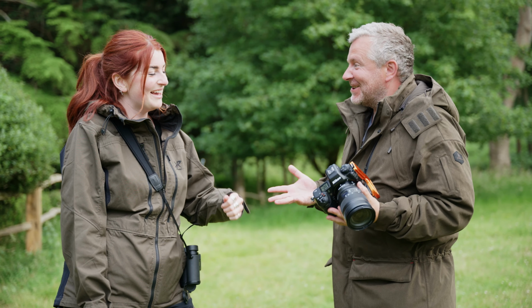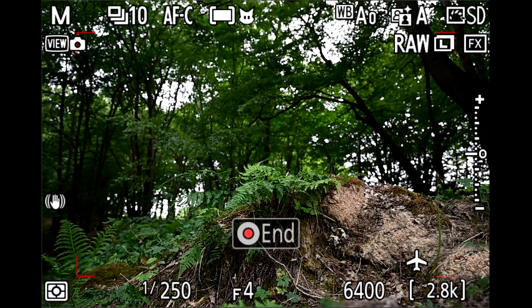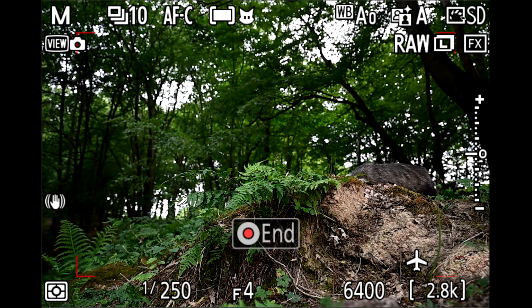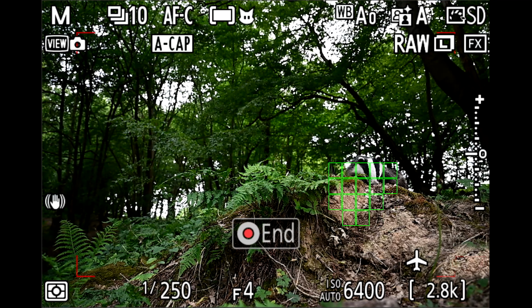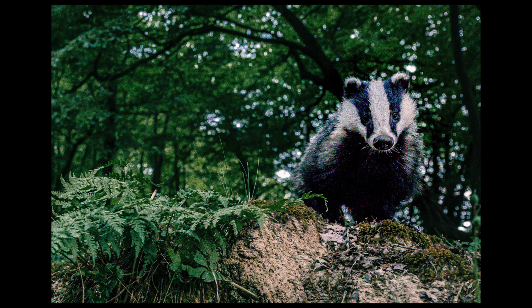What an amazing night. I am so happy. Have you got the shot you wanted? I've got the shot. I have got the shot that I've not been able to do ever before without auto capture. Something I've wanted for years and years, and tonight it happened. And we've been back up to the set we left, and we got that shot. The badgers came right up onto the top there and then looked at the camera.